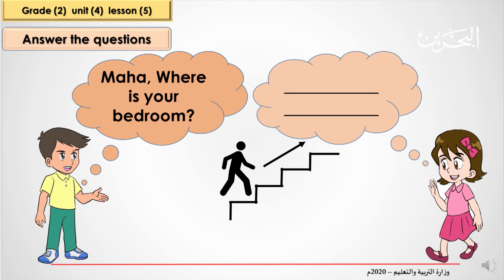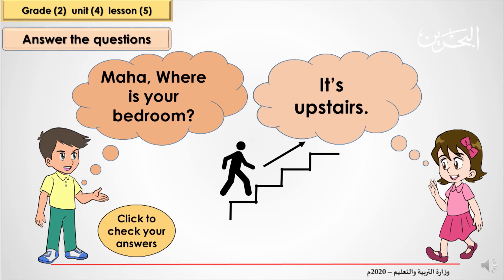Maha, where's your bedroom? Look at the picture and think about the answer. Let's check your answer. It's upstairs. Good job.